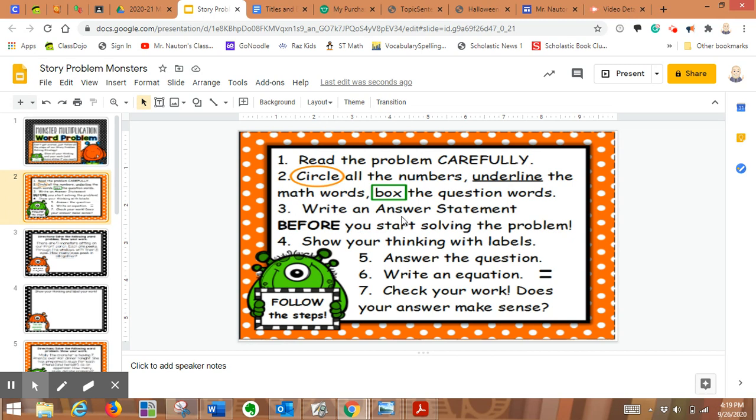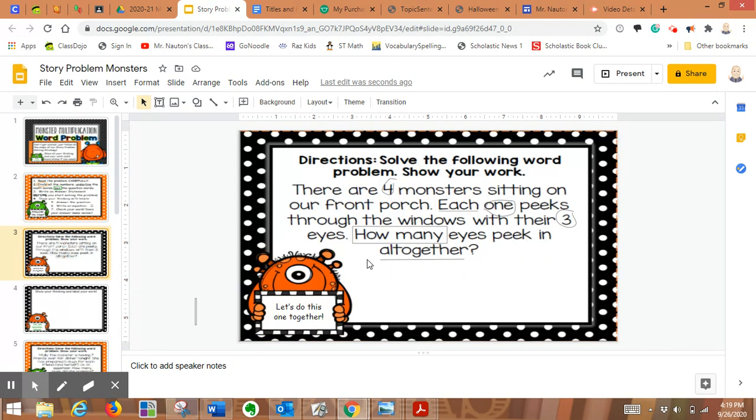Okay, number 3, write an answer statement. This is so, so important. I'm going to write an answer statement. And remember, our answer statement uses some of these words from the question. It really helps us focus on what we're trying to solve for. It really helps us to focus on what we're trying to answer. And it really helps us check our answer at the end because our answer is going to fit in this answer statement.